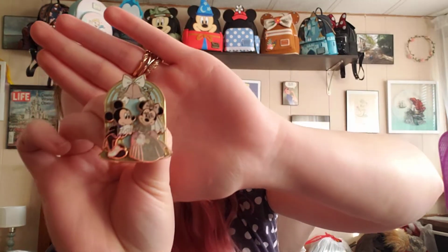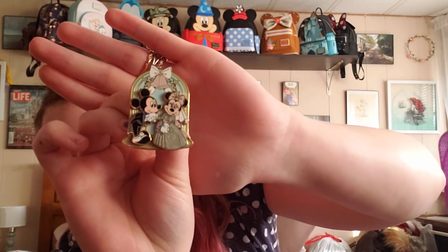Next one is the Mickey and Minnie wedding one. That's what that looks like. Very cute. This one was bought down in the parks.